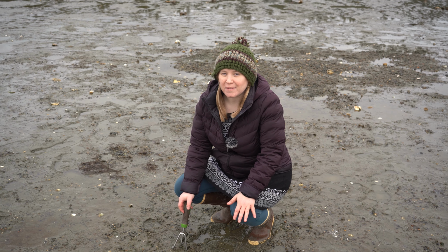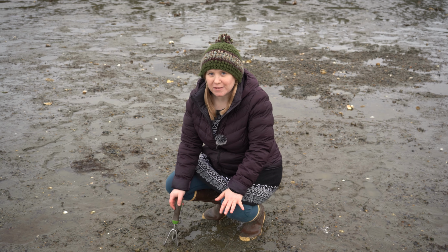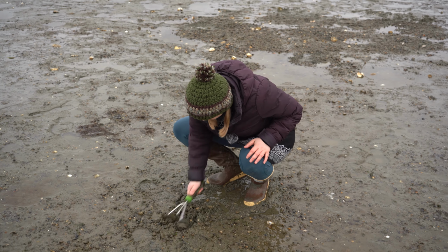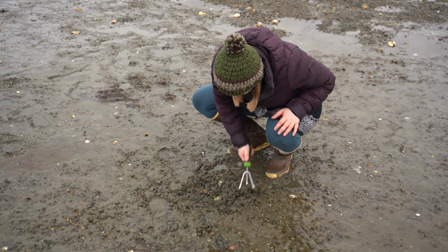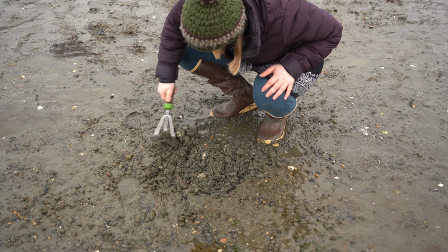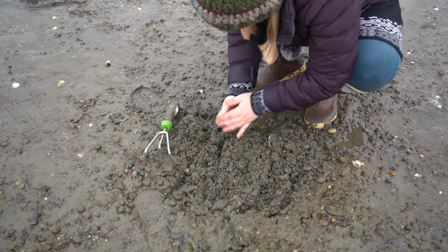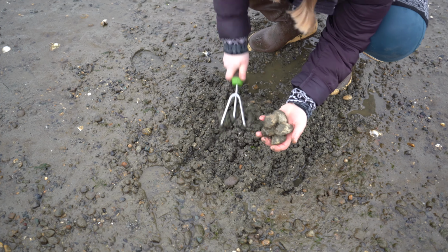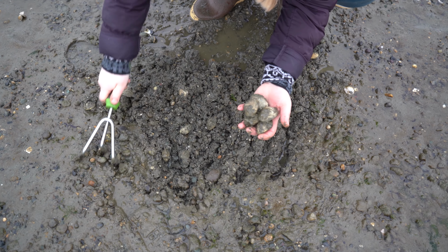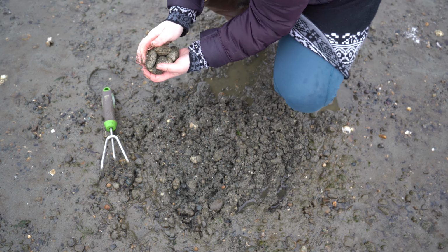Now we're a little further up in the upper intertidal area, and it's a little bit rockier, and we're going to be getting more Manila clams up here. Several right there. With the Manilas, you really get a lot in each rake if you're in a good spot. Let's see if we can rinse these off a little bit.